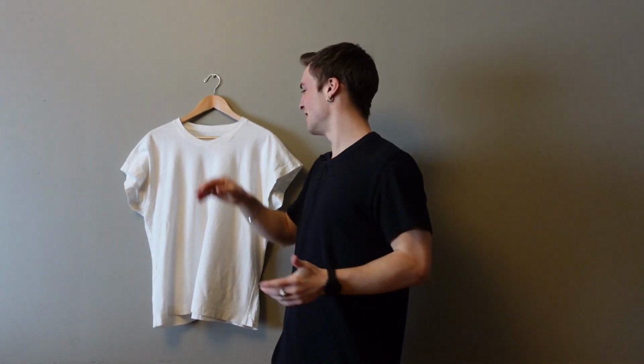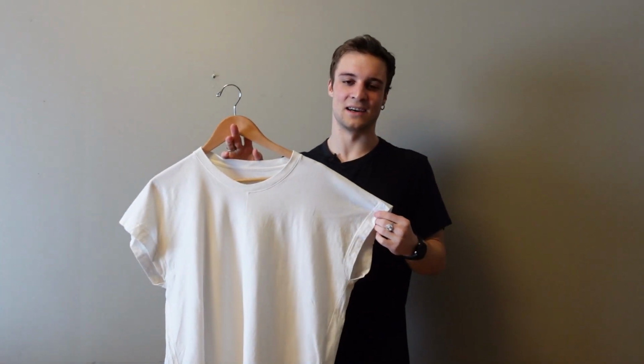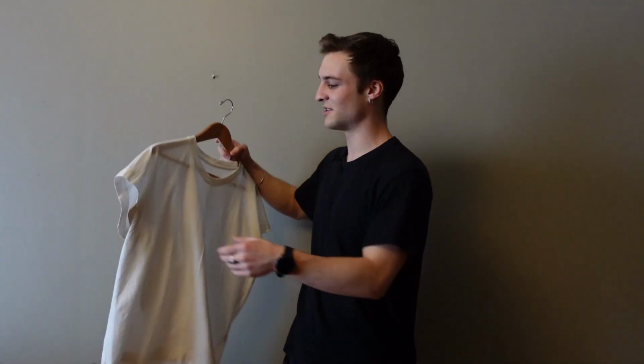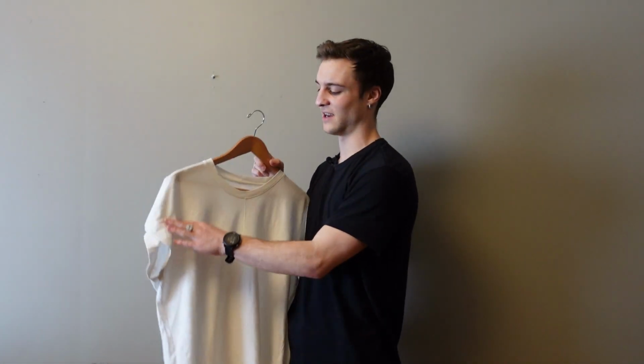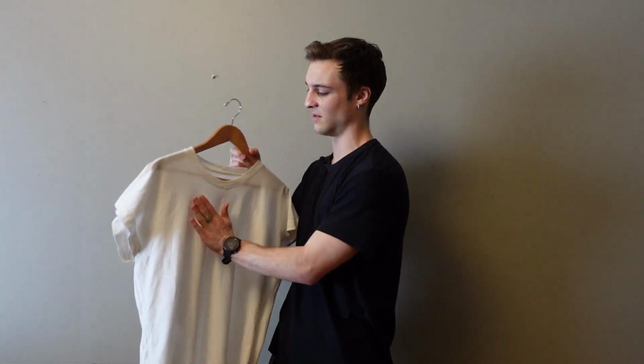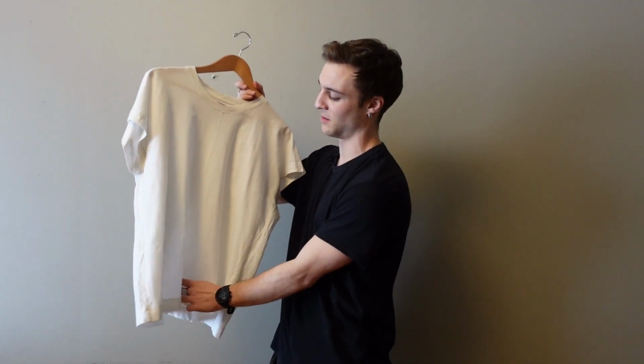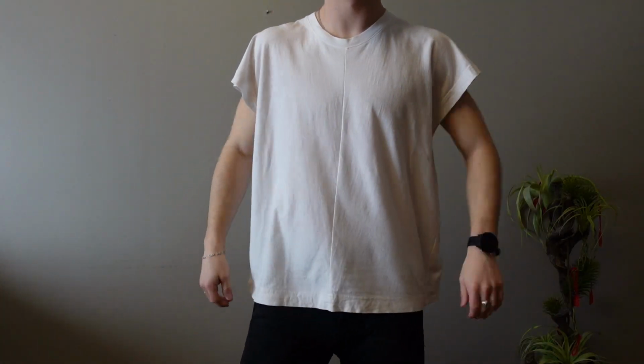The next t-shirt is from Issey Miyake. This is obviously not a pleated item. I'm like losing it. This is their cap sleeve t-shirt. It's a little bit interesting because it doesn't have a shoulder or sleeve seam, so it just goes all the way down and then has this seam right in the middle. It has a nice boxy fit.